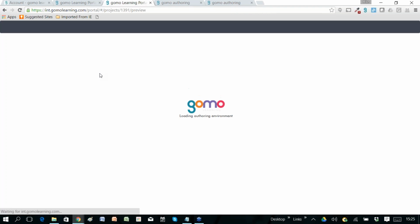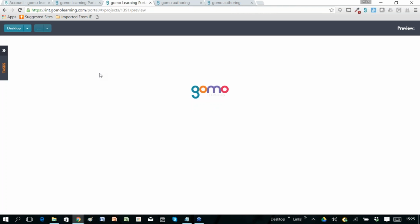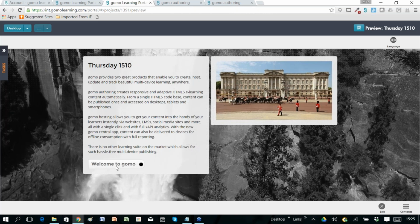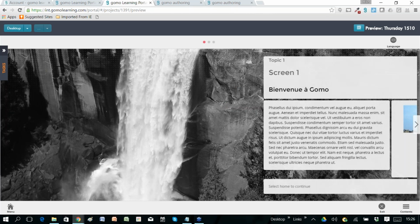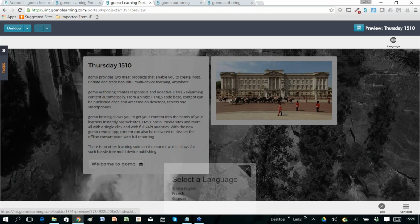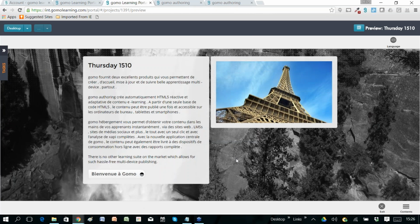Clearly, when you're producing at scale, you'll want to be using XLIFF import and export and a translation agency. But I'm now refreshing the browser on this course again, and we'll see the result of what we've just been doing. Clearly in English it's exactly as it was, but if I click on the language selector and choose French, you can see that instantly the course switched to French mode. The Buckingham Palace became the Eiffel Tower. We now have our French text.